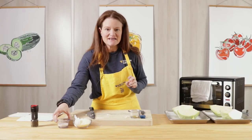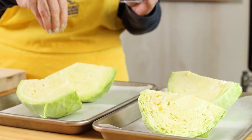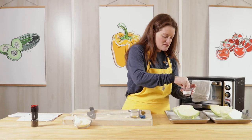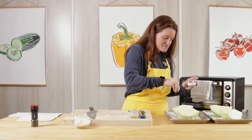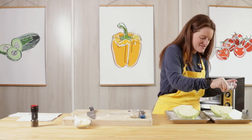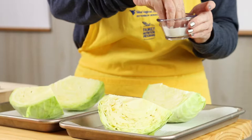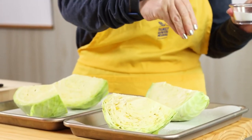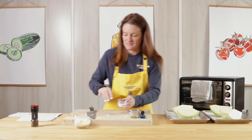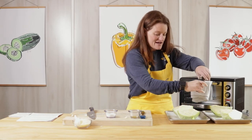Now I'm gonna add some salt and pepper to each cabbage wedge. Cabbage is full of antioxidants. It is high in fiber, so it's going to be wonderful for our overall digestive health. And I've got some fresh cracked black pepper.